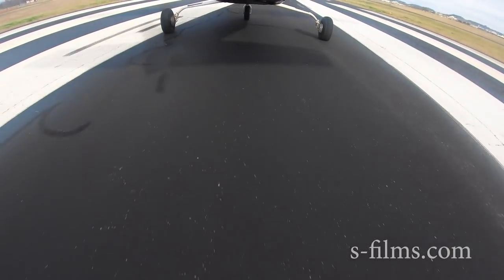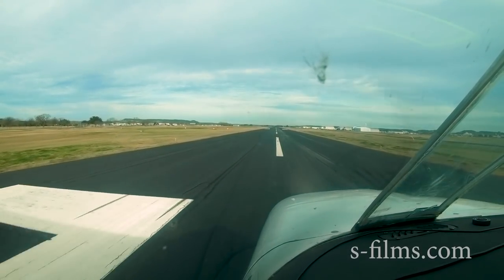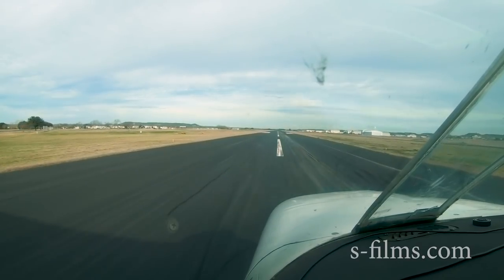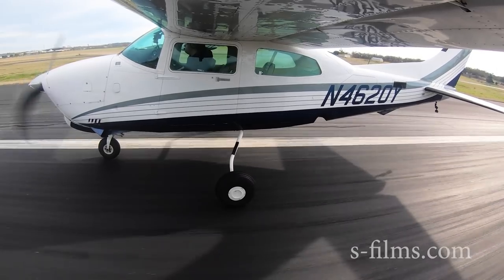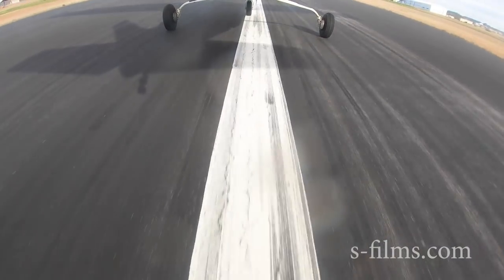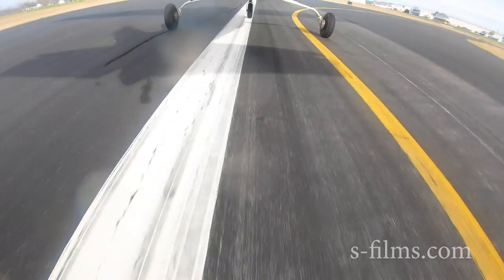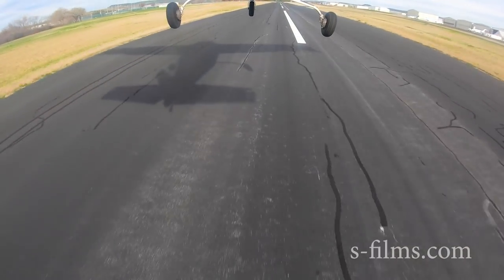All right, we are on runway 32. Lining up. Let's go to the floor. Got a little bit of a left crosswind. 50. Hey, looking good. 60. Engine's green. Everything's in the green. We're good to go. 60, 70. There we go. Rotate. Crosswind.